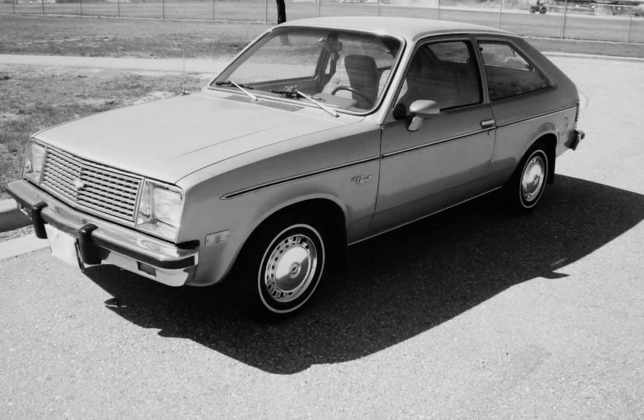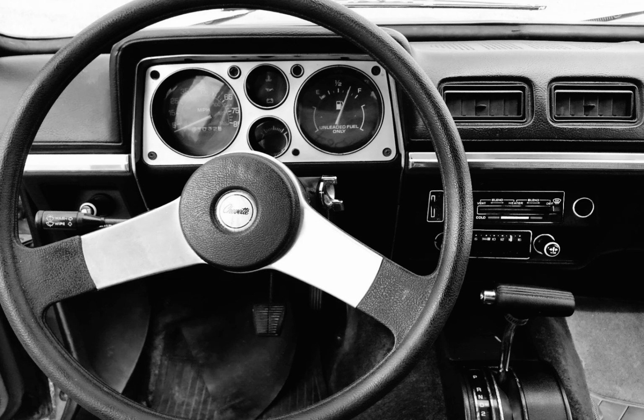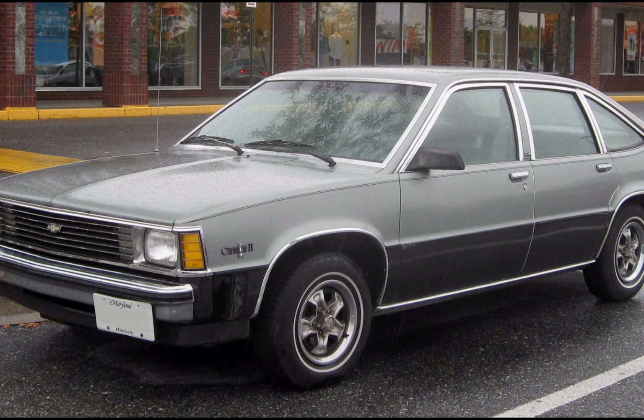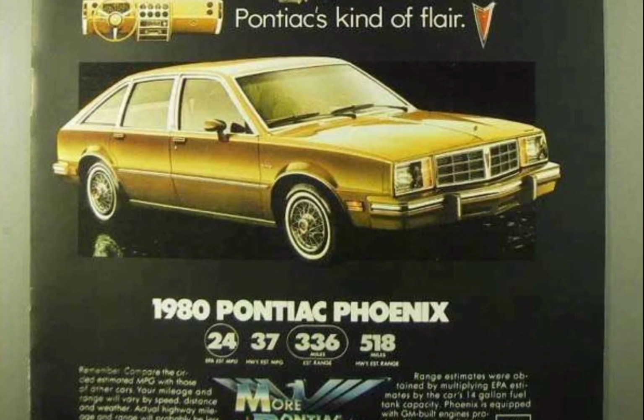The smaller Chevette was also sold as the Pontiac 1000, and by the mid-1980s, it was very much long in the tooth. And why would anyone buy the hideous Chevrolet Citation knowing it's named after a speeding ticket? You tell me, but it was also badged as the Pontiac Phoenix and Oldsmobile Omega.